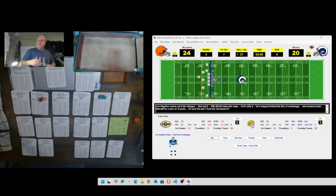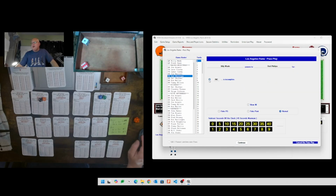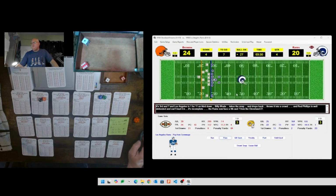Big play. Wade to Phillips. 61-22. Oh, it's just incomplete. 23 was the interception. Just incomplete. Wade to Phillips. Tipped in the air. Not Phillips. Yeah, Phillips. Tipped in the air. Almost picked off. Drops to the ground. Makes it 4th and 7 on 27.